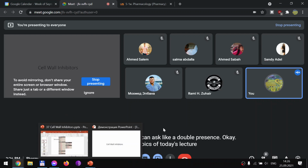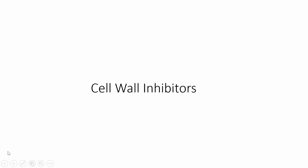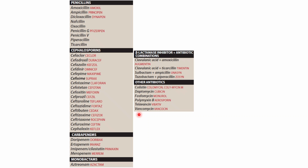Cell wall inhibitors are the most safe antibiotics. This is also the first antibiotics that were discovered, because it includes penicillins. Penicillins are actually the most safe antibiotics at the moment.